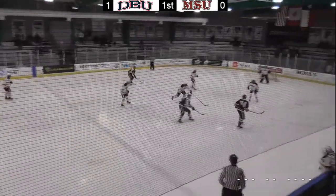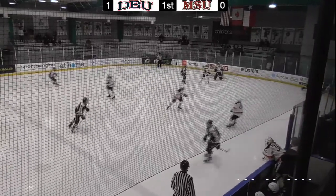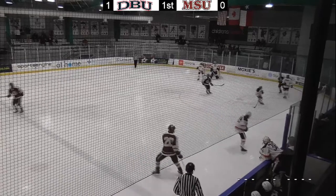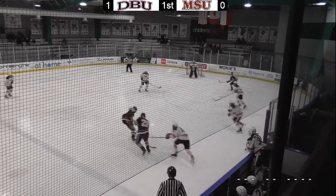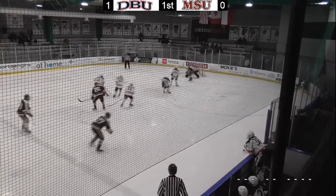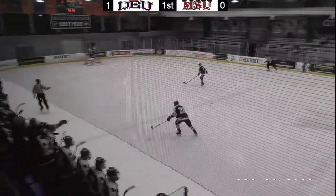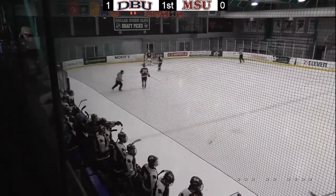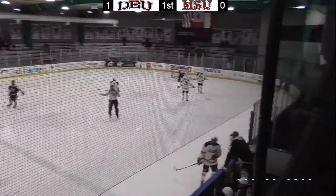Missouri State on the attack. Sends it down low into the corner, picked off by DBU, and he'll chip it up off the glass. Kept in the zone there a couple times by the MSU defense, unable to get a shot off, and DBU sends it back down all the way into the MSU zone, and we will have an icing coming up here. Face-off to come back down into the DBU zone.